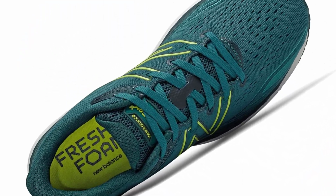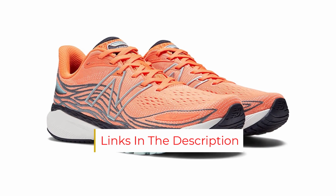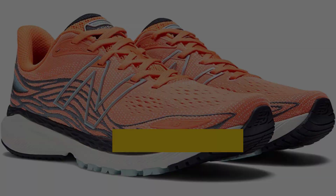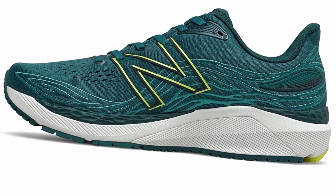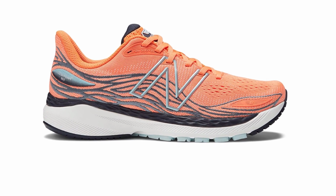But on the run, the new school foams clashed with old school stability tech, a dense medial post. It does the job to slow down pronation forces, but the extra weight slows the shoe's ride, too. I know this shoe is designed to be firm and has a loyal fanbase that praises its cushioning, but for me, it was a bit too firm after about 5 or 6 miles, one tester said.